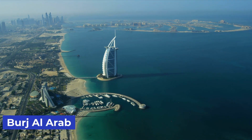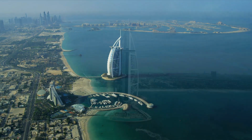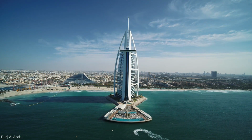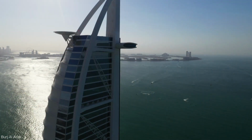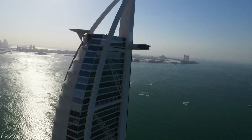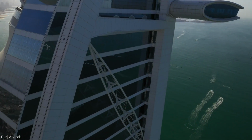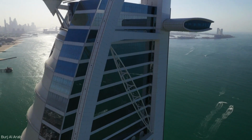Burj Al Arab, Dubai's iconic luxury hotel, stands on an artificial island 280 meters offshore. Completed in 1999, it rises 321 meters and is designed to resemble a billowing sail. Known for its opulence, it features lavish suites, a helipad, an underwater restaurant, and a stunning atrium.